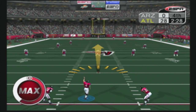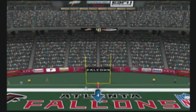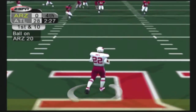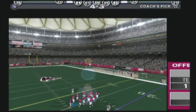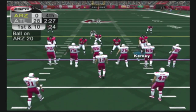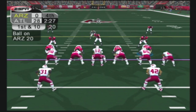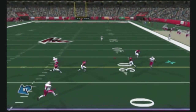The ref gets the signal, and we're set. Feely booms a beauty here. Smith downs this in the end zone for a touchback. The Cardinals were stopped on fourth down last time out. We'll see what happens as they start this drive at their own 20-yard line.